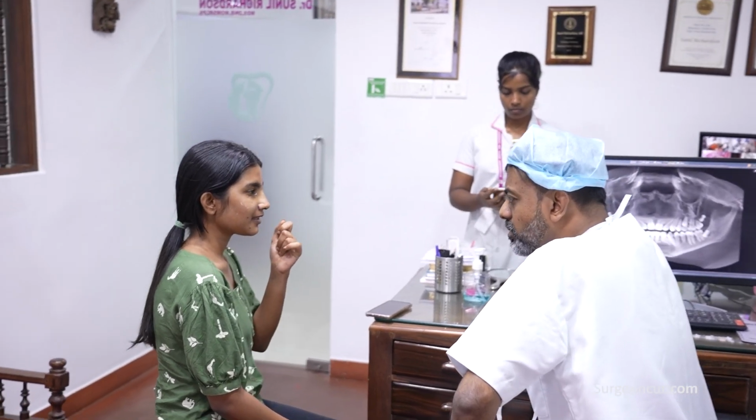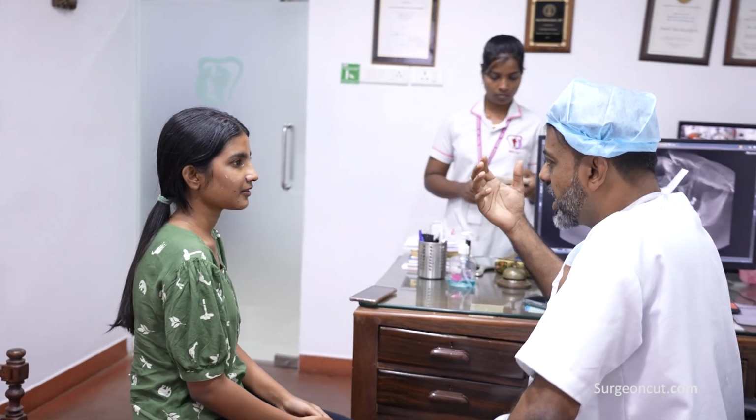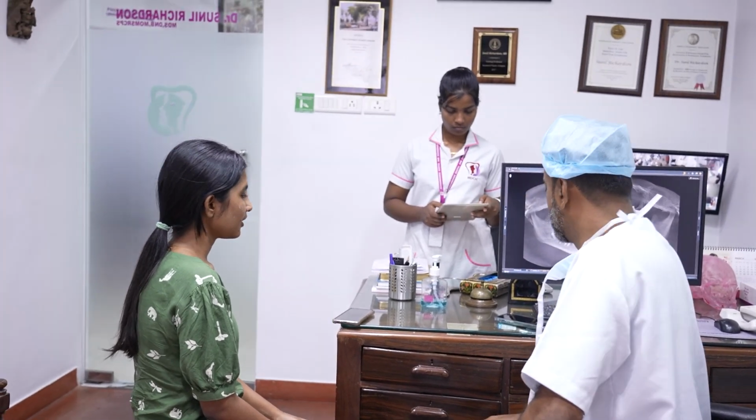And I feel difficult breathing. It will become all right, because there are stitches inside also. So that will take a while for the stitches to dissolve. When you start taking a bath, you can gently clean inside the nostril 2 weeks from now. Okay. Okay?